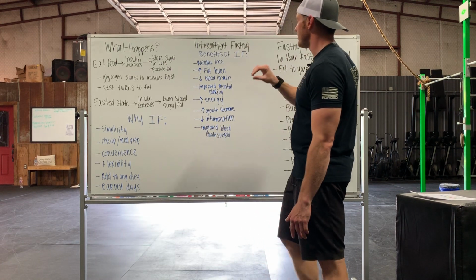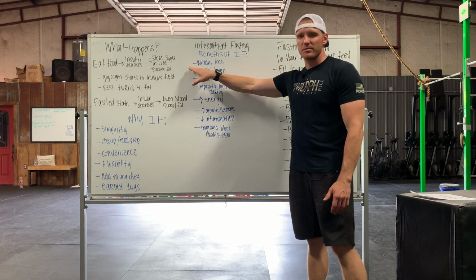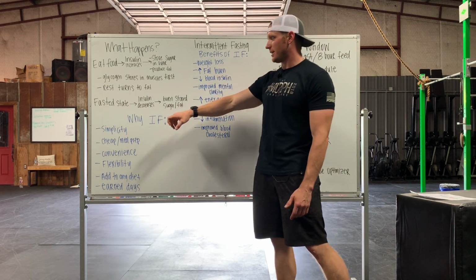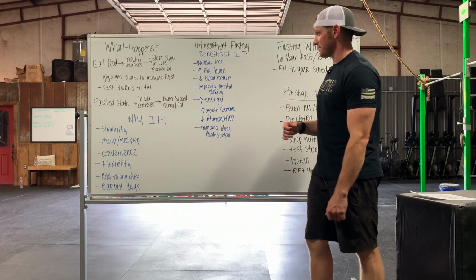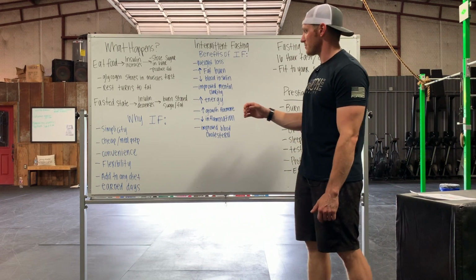So what are the benefits of intermittent fasting? Research shows that obviously there's going to be weight loss, right? That's usually everybody's number one. We're going to increase the fat burn because we're going to tap into stored fat after we've depleted all that glycogen. We're going to see a decrease in our blood insulin levels, right? Going to help out with overall health.